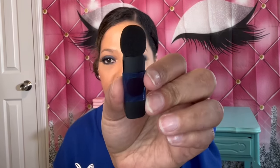So the next thing that I have here, this is a microphone. I currently have a microphone that plugs into my laptop and I just hook it up at the bottom of my shirt. But I did go ahead and get another one, which is like a little baby microphone. So that's what this looks like right here. I can hook it up to my shirt, and it has a little USB port here as well. I can plug it into my phone and into a USB port and then continue my videos.